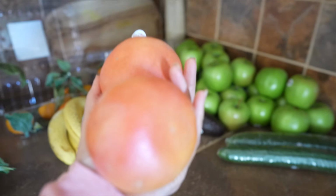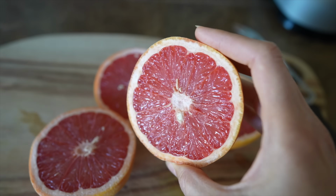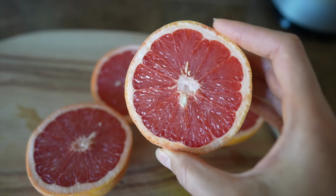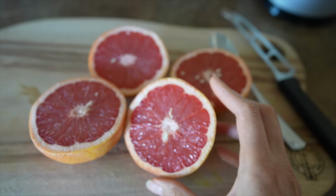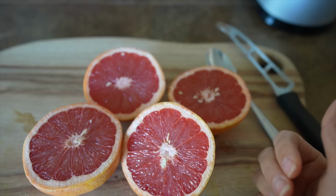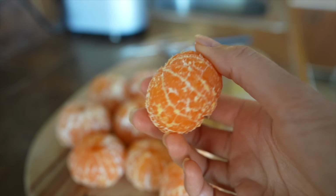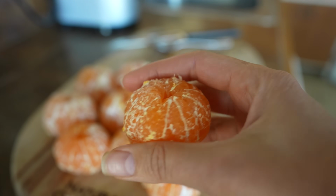I'm gonna start with my grapefruit first. Citrus fruits are like the juicy jewels of the fruit kingdom. They're like gemstones. They're so beautiful. All right, I'm gonna have my grapefruit and then get after those mandarins. Oh, look at the color on there. That's so vibrant. That is pure sunshine there.